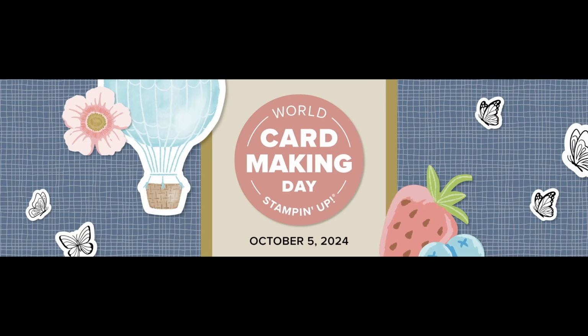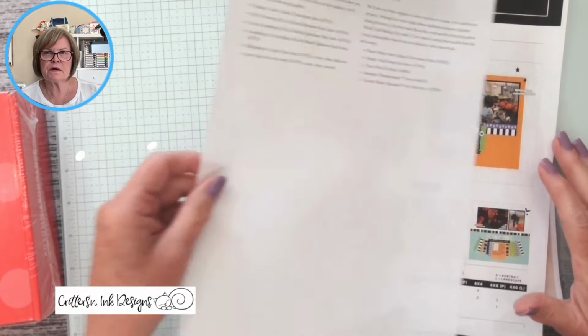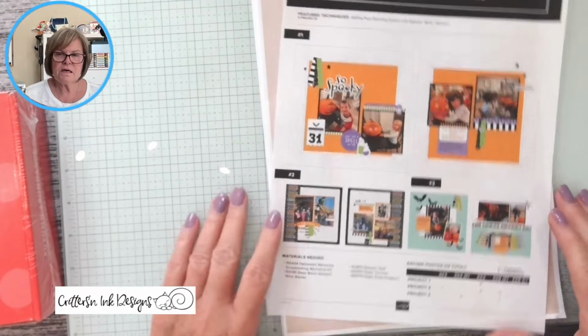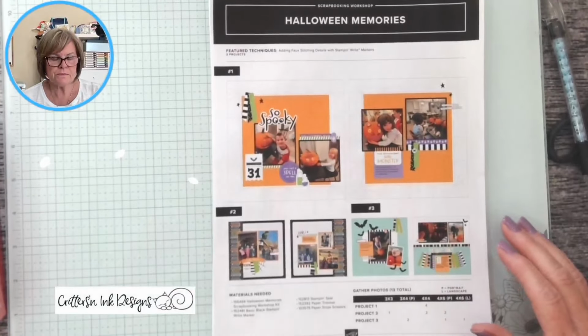The Calming Creek cards and envelopes, the Fully Flowering mix and match ephemera pack, the Something for Everything mix and match ephemera pack, and then your basic supplies like glue and paper and whatever. I will have this listed in my blog this week. And then there's also the Halloween, oops, still getting used to this camera.